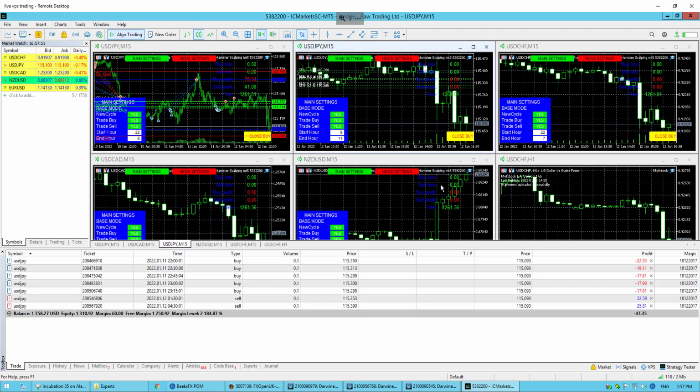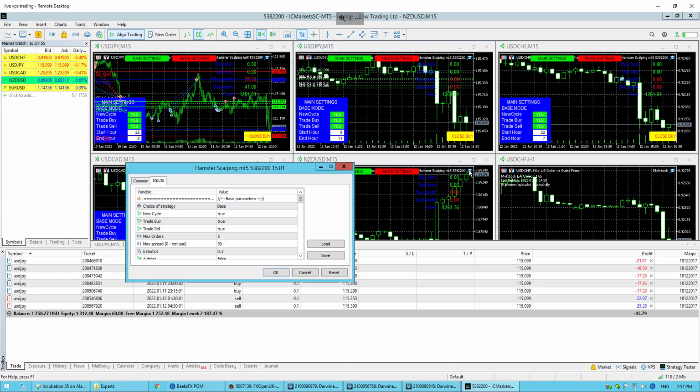As I mentioned, looking at the Kiwi dollar, we saw some nice results. Clicking on this one, you can see I've already started on 0.3, so 30 times larger already. Sadly, it's not had any trades yet at this size, but hoping we'll see some trades on this pair.